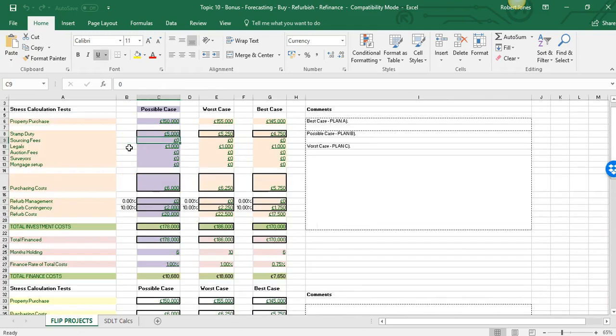Then sourcing fees, any sourcing fees that are applicable, legals, auction fees, surveyor's fees and mortgage setup. All of these combine to give us our total purchasing cost. Again, anything in the blacked out columns or cells that you can see here will be automated. Anything that's not blacked out, you will be able to tweak those figures to suit your particular deal.